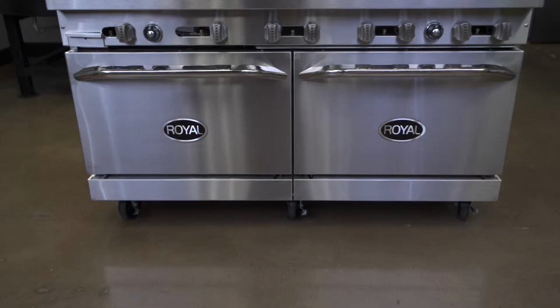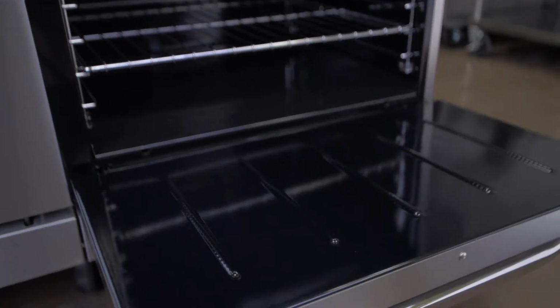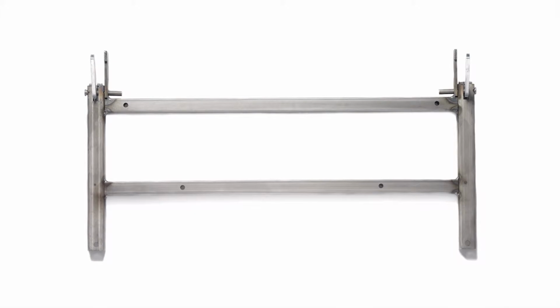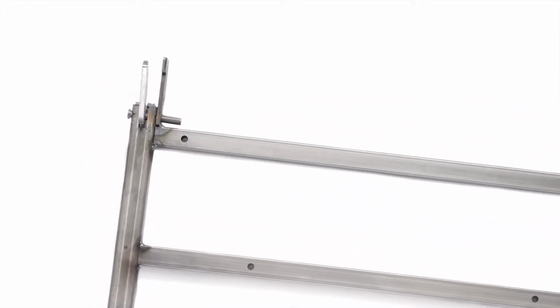Introducing the Royal Standard Oven. The oven door is reinforced with two heavy-gauge 1-inch square tubes to keep the door aligned for years of worry-free use. The industrial hinges are designed for easy opening and secure closing for better cooking results.